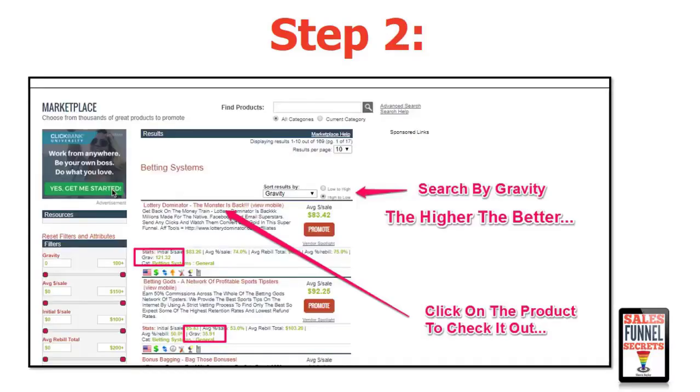Step number 2 is you pick one of those niches, go in and start doing some research. When you go inside and have a look, you want to sort all of these different lists of products by gravity. The higher the gravity, the better. That means it's a product that's selling. Once you've got them sorted by gravity, all you have to do is click on the product to check it out, and then you can start doing some insider research, okay? You getting all this? Now, this is really good.